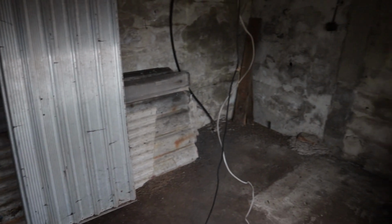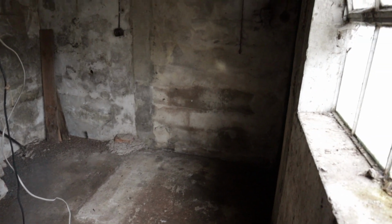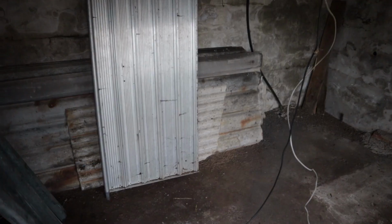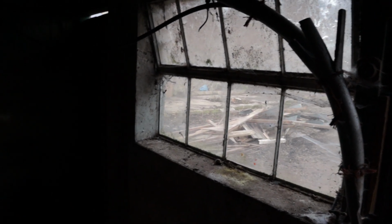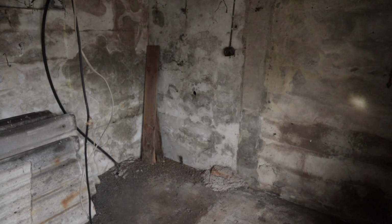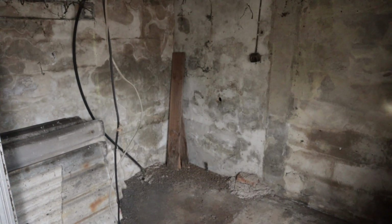I know it's not much to look at, like most buildings on this property. To be honest, it looks like somewhere where I could keep a hostage. Once I've cleared this stuff out, given it a good hose out with the power washer, secured this window and properly secured this door, it could be quite a useful secure storage area.